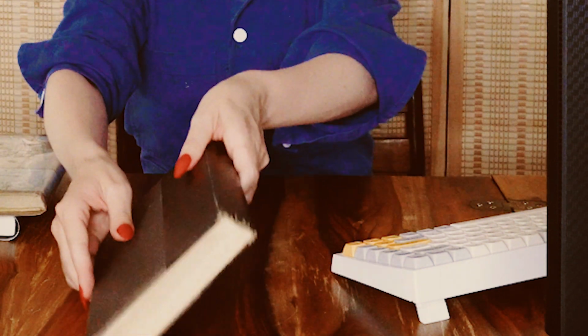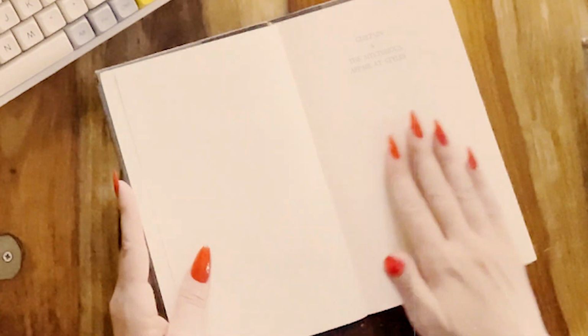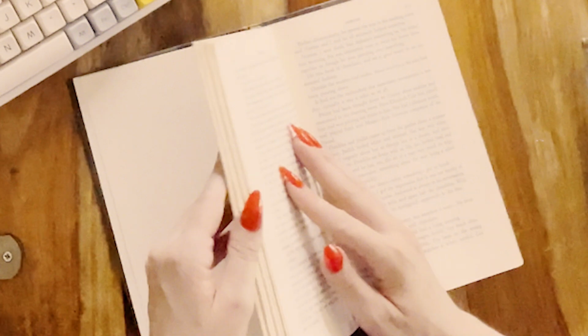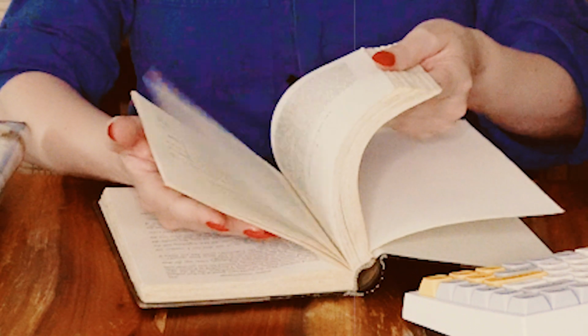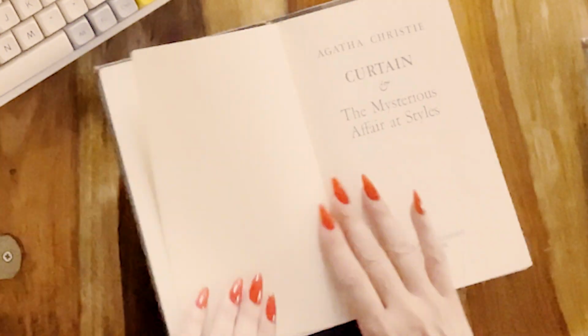And our last one. Oh, nice. Pages. Excellent.